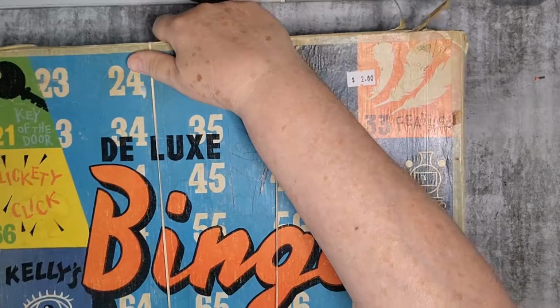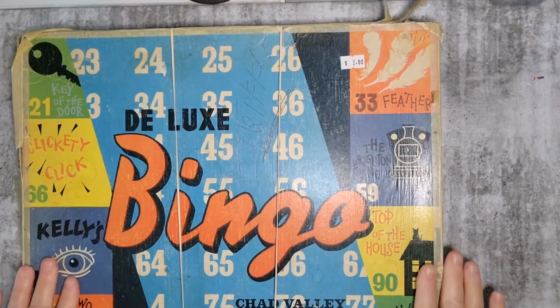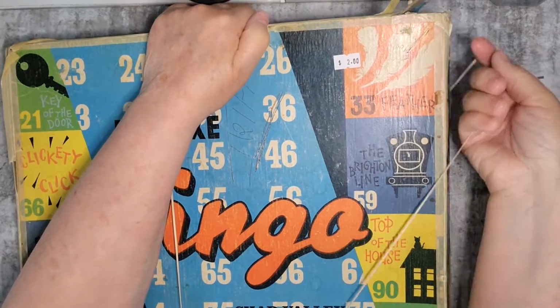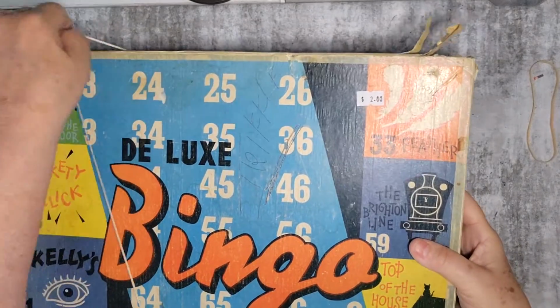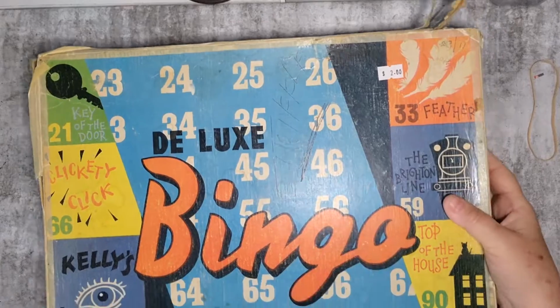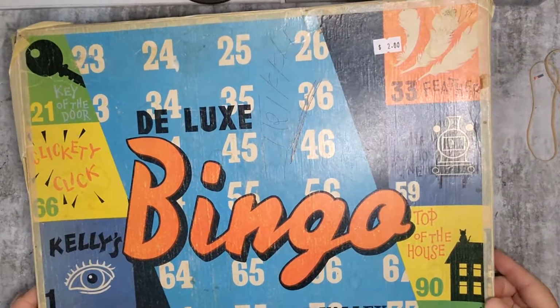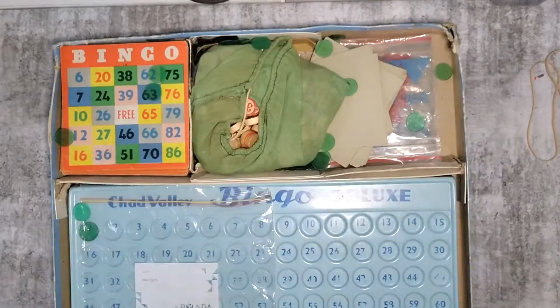And then last but not least, there was this. And I thought, oh, is it old? Or is it new, made to look old? But I couldn't have a look at it because it was all stuck down. And when I looked it up on the internet, it said 1950s, this particular box. So I'm going to use the box as well for my journals.